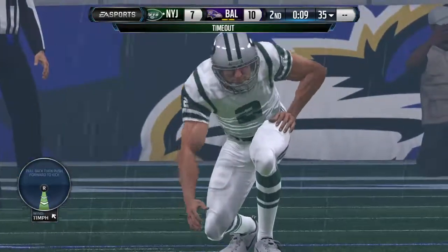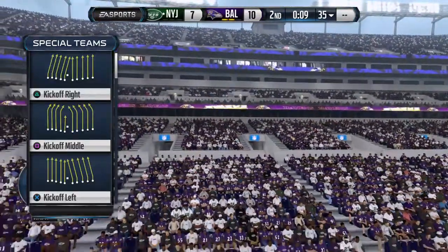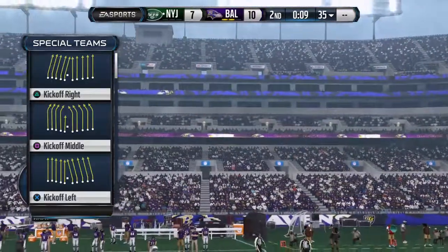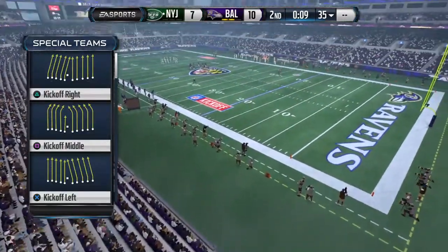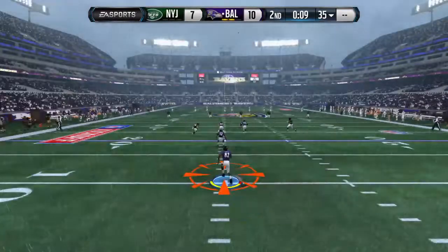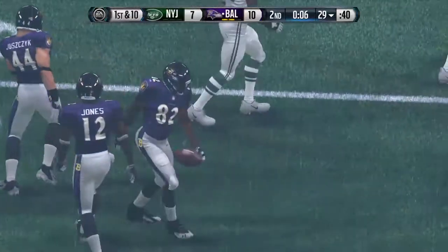Jets getting ready for the kickoff. That's a timeout call. The Ravens' return team is ready. Smith's going to start his return. And he's taken down right at about the 29, not quite to the 30.